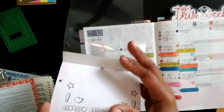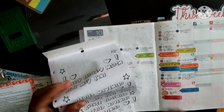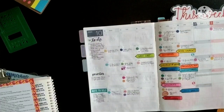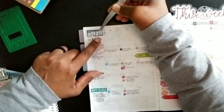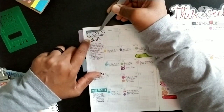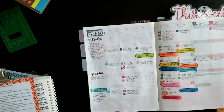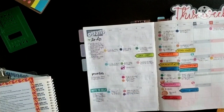Okay, so I'm going to put down my Chrissy Ann Designs bubble sticker for the month of October. Just going to grab that and put it right up here and try to cover up this number 10 as much as I can and not cover up the 2020. Okay, that looks good. Then I'm going to grab my washies and put some washi tape down.